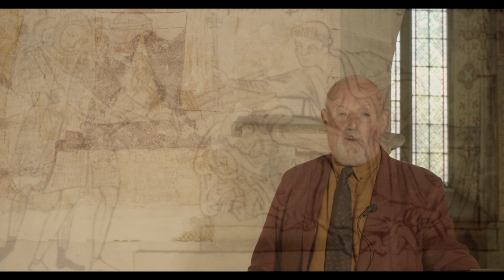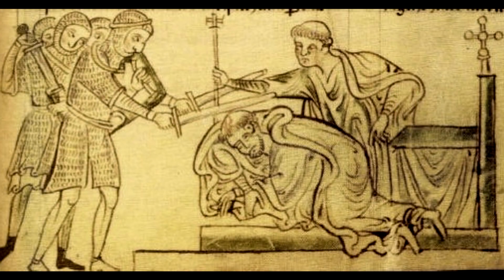What actually happened on the 29th of December 1170 was deeply shocking to everyone in medieval Europe. The idea that an archbishop could be killed in his own cathedral so brutally, so bloodily by a group of knights was outrageous and shocking to almost everyone in medieval Europe at that time.